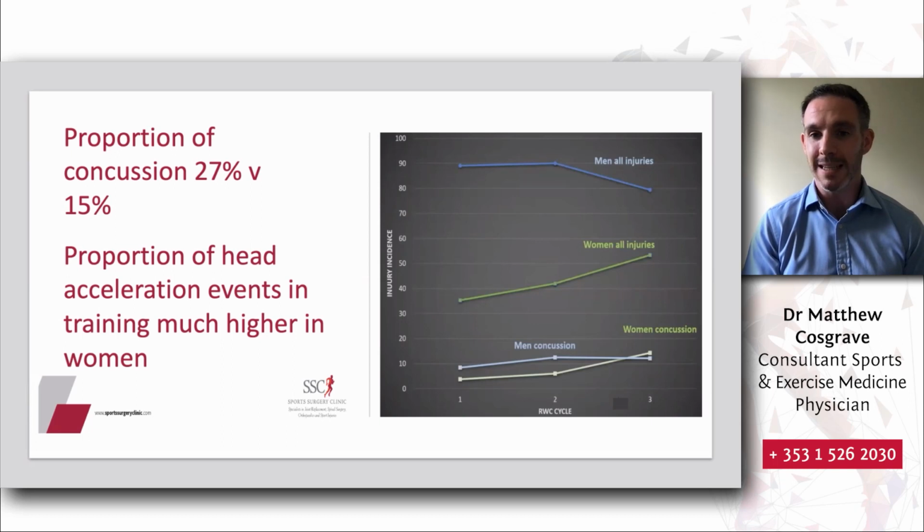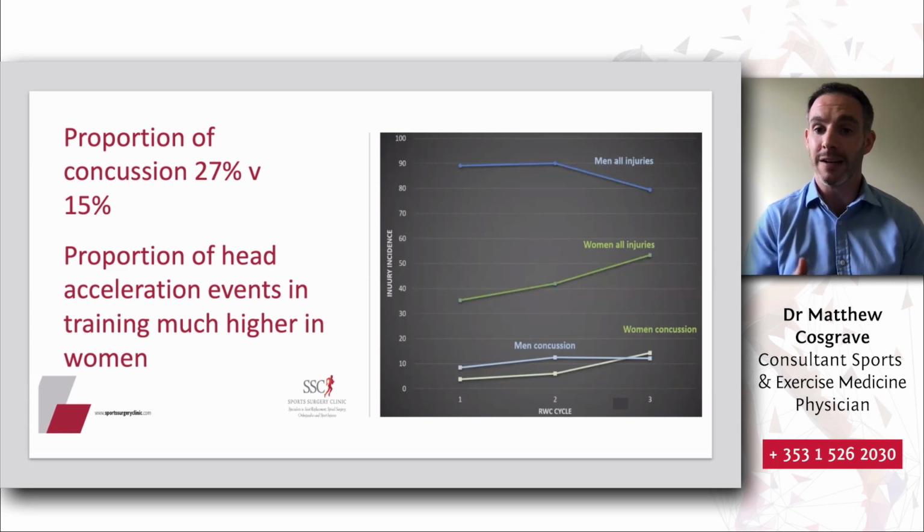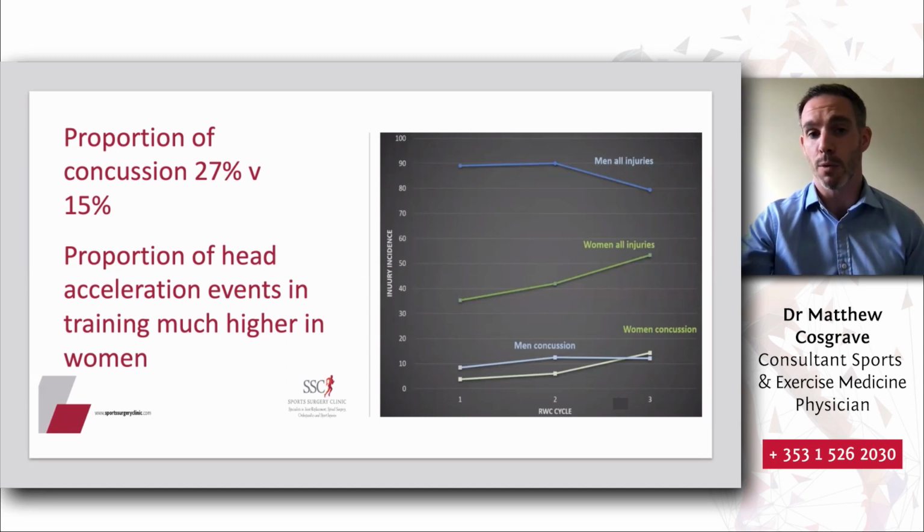So we don't know why this is. Again, it could be that the training is so compressed when international women's groups get together that there is much more contact exposure, and as a result of that higher contact exposure, you're increasing your risk of concussion. Or it could be that conversely, the women are actually training at that level that we want them to be training at for match load, and that possibly even the men's game needs to come up. So we don't know the answer to that at the minute, but it is a really interesting area that's going to be explored further.